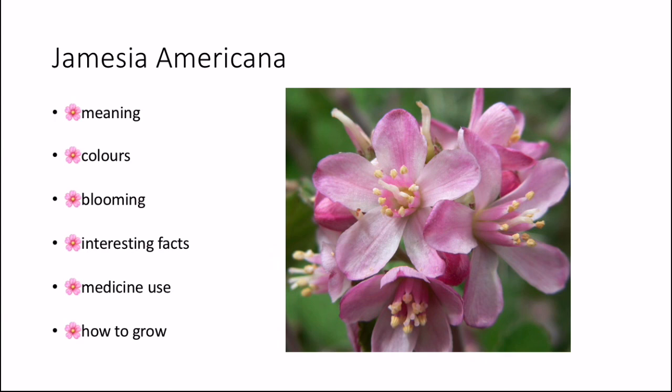You should use fertile, well-drained soil, and you should plant it in the spring for them to grow for the next year's spring. As I couldn't find any information on this is what I assume. And you should grow the Jamesia Americana in full sun. In terms of the food that you should give the Jamesia Americana, again, I couldn't find any information on this, but most plants do grow in well-drained fertile soil, such as peat.